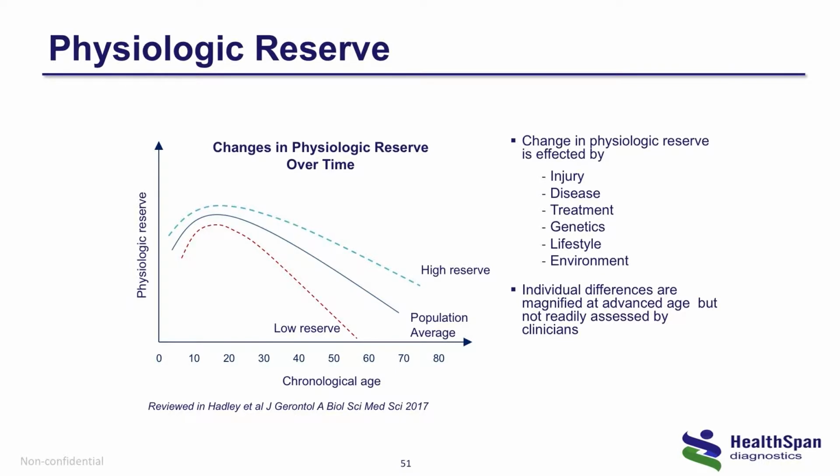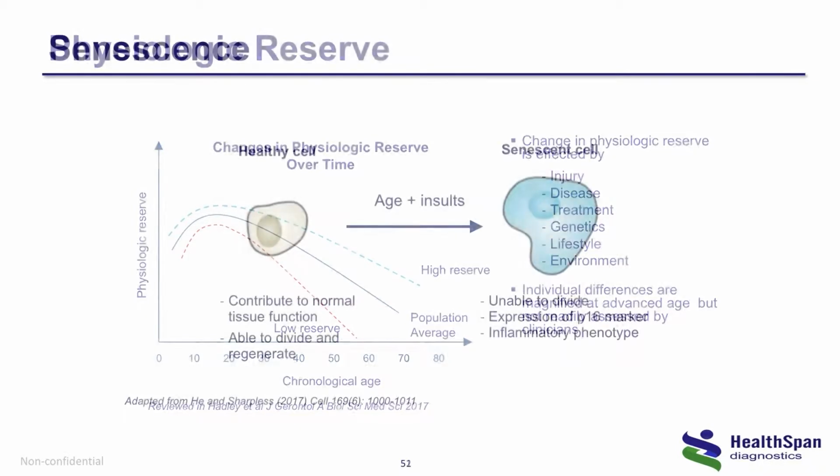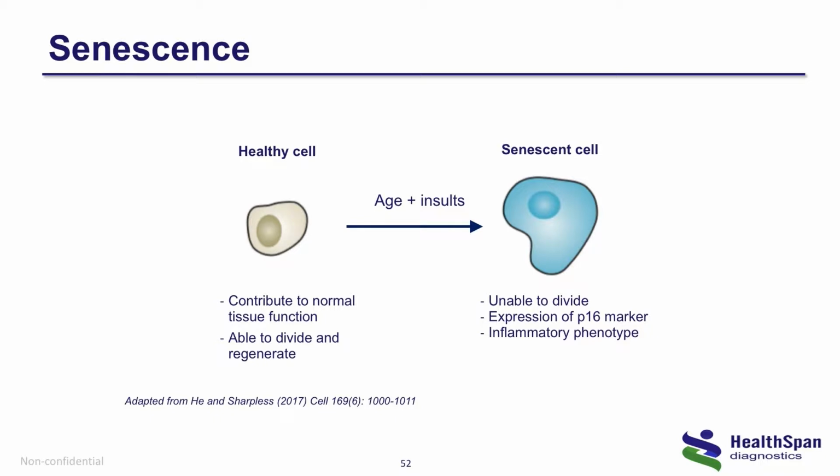The way we think about aging is the process called senescence. A normal healthy cell is happy to divide. If you have an injury, it's happy to divide and repair the tissue. As cells age, or with insults, they become what we call senescent. That means the cell cannot divide, but it's not cleared out of the tissue, so it just stays in the tissue, and it accumulates the marker that is known as P16.